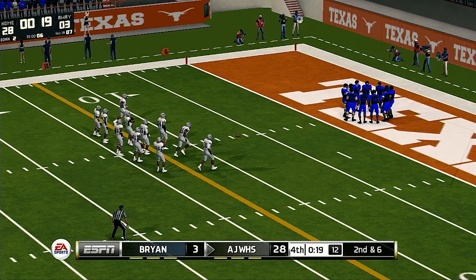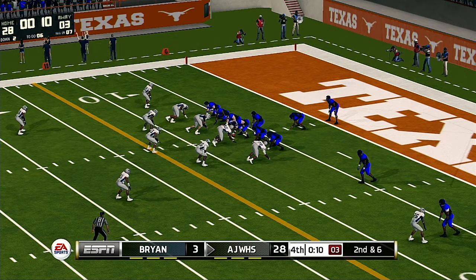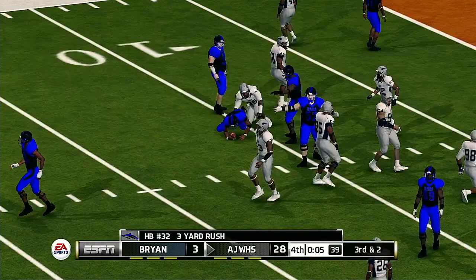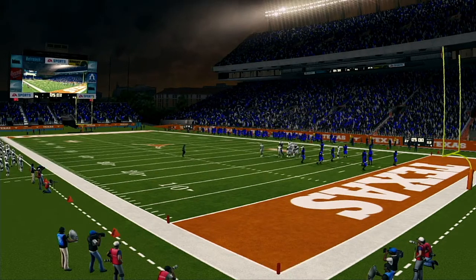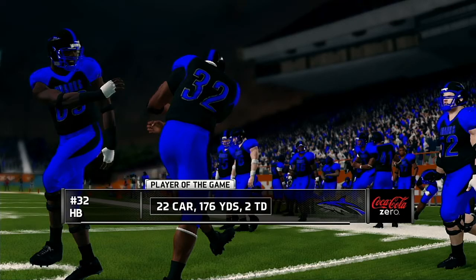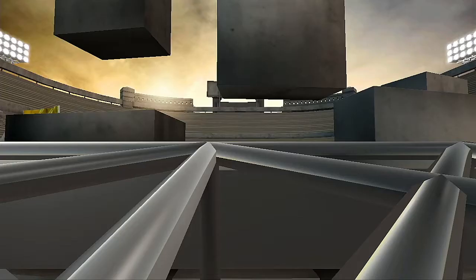From their own 7-yard line, second down. He fights forward to about the 10. 3-yard gain by the running back. Well, some backups got some playing time today, that's for sure. It's final, 28-3. That does it for this edition of NCAA Football 14. For Kirk Herbstreit, I'm Brad Nessler saying so long.